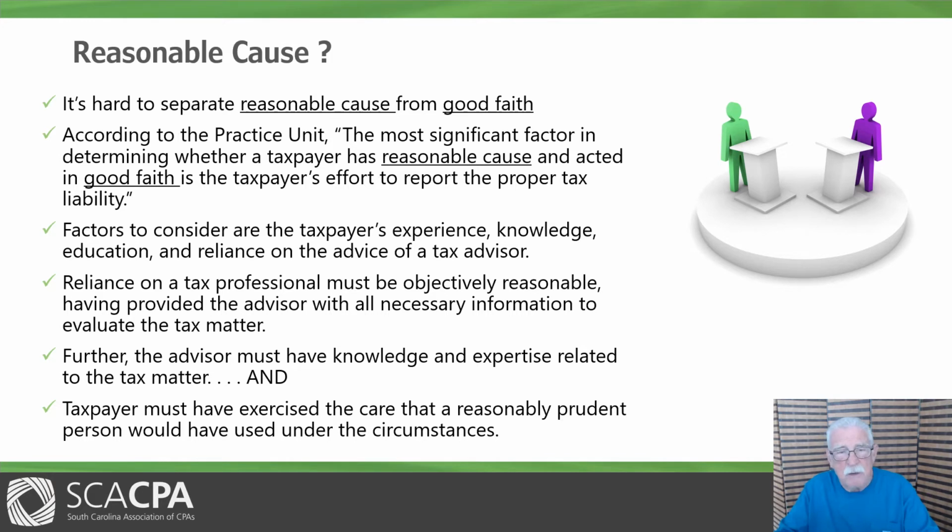If your advisor's experience is limited to preparing 1040s, you can't ask for advice on a complex corporate reorganization and expect to rely on it. Further, and this gets to that point, the advisor must have knowledge and expertise related to the tax matter, and the taxpayer must have exercised the care that a reasonably prudent person would have used under the circumstances to make sure that the information provided is really understood, to make sure that the calculations and the assumptions made by the advisor are reasonable. You're still responsible for the outcome. In this case, the outcome is a return position.